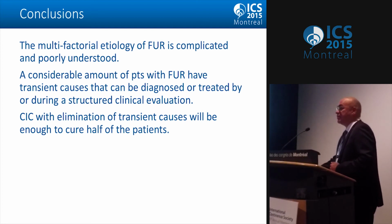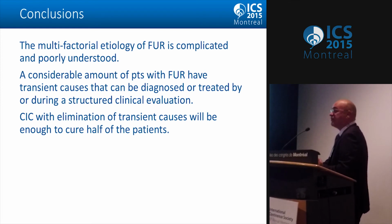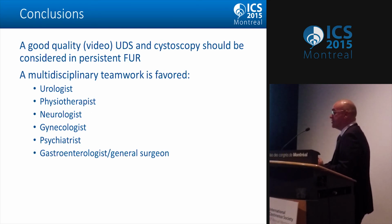Well, as a conclusion, I would like to summarize that the multifactorial etiology of female urinary retention is complicated and it is still poorly understood. A considerable amount of patients will have transient causes, and our first aim during evaluation should be to eliminate these causes. CIC should be the way of emptying the bladder until the diagnosis and the treatment is achieved. A good quality video urodynamic study, together with cystoscopy, reaches a great consensus in the literature and should be considered in patients with persistent urinary retention.